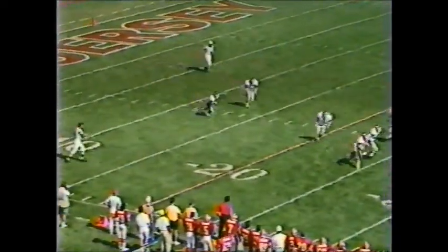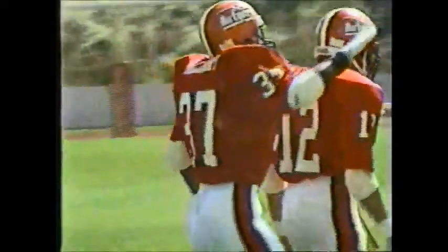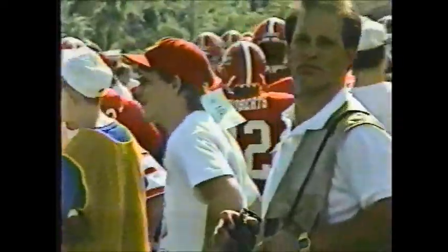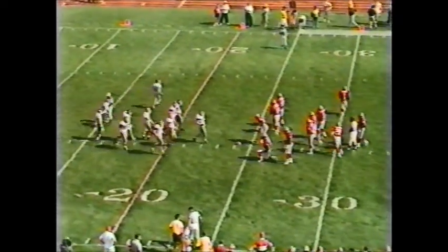It's a high short kick taken by Ocknott at the 15. He's to the 20 and slammed down again by Jay Bellamy, who is making a name for himself on special teams. Lou, when you see a hit like that, you look at the press box and you see everybody flinch because the impact was incredible. That's what you call a collision. Man. Colgate, first down and 10 at the 24-yard line.